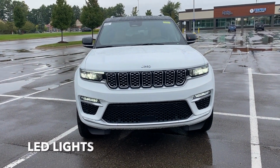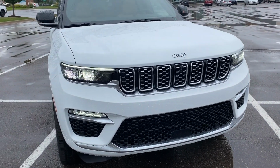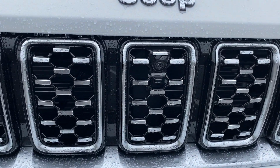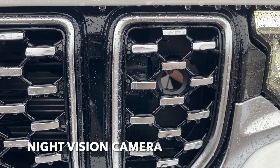These have LED lights on them. They're fantastic lights. I love the LEDs. I love these daytime runners too. And then you'll get up to this grill. The grill is very nice looking, but you guys will notice that it's got a front camera on it. And then over here is your night vision lens.